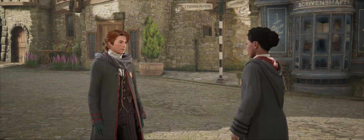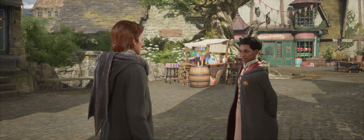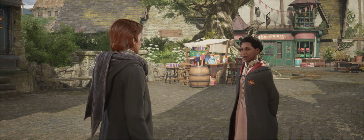I have everything. I see what you meant about not being able to pick a favorite shop. We should walk around a bit more. Perhaps today is the day I finally pick one.